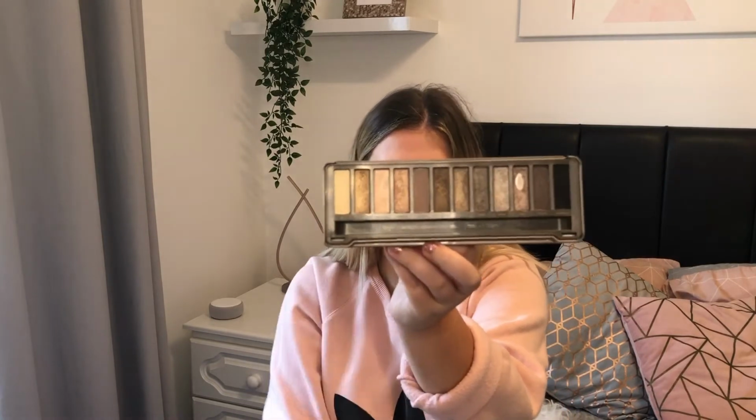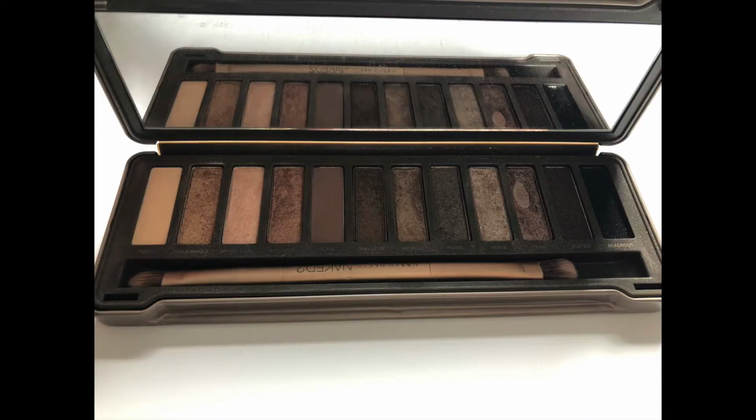I could get the brush out. Again, I love this one as well. Now this one does have the half-baked colour, which the Naked one has. However, I love the Naked one half-baked, and the one in the Naked 2 is lovely, but to me it's just not exactly the same. It's just not as maybe bronzy goldy? I don't know, but it's not quite the same.